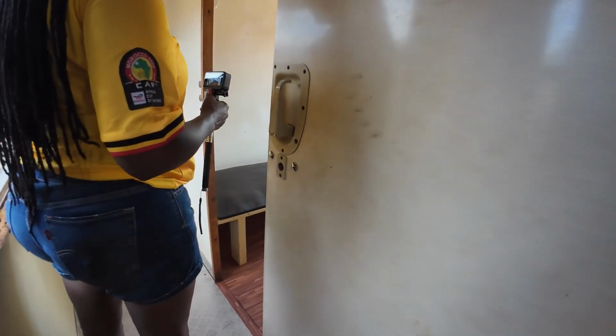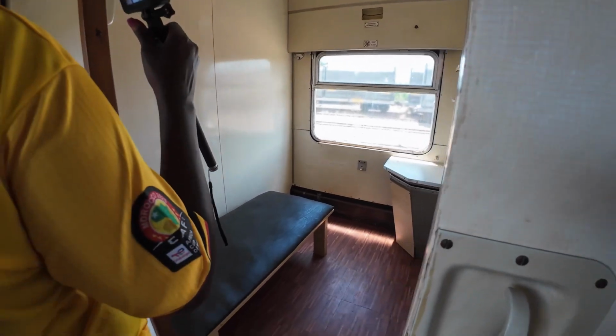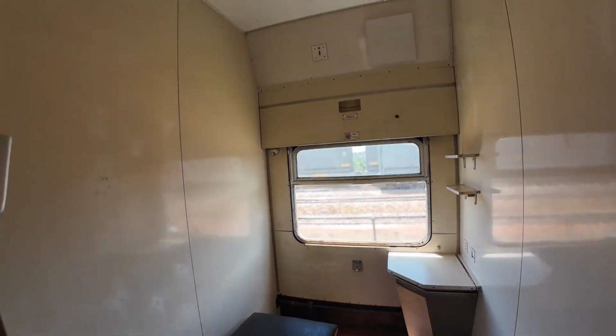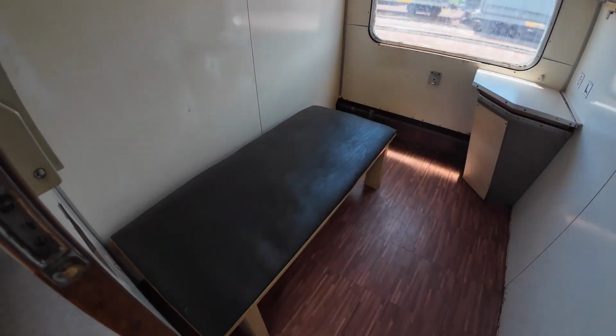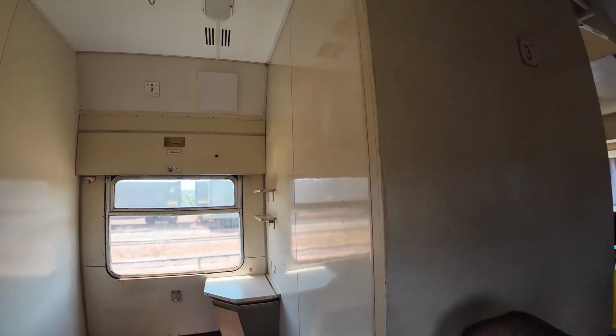This one has it? The sleeping area. Wow. Yes, it is just for demonstration. These are the beds. Just for demonstration, guys. These are not the original beds. Because we are in a museum.